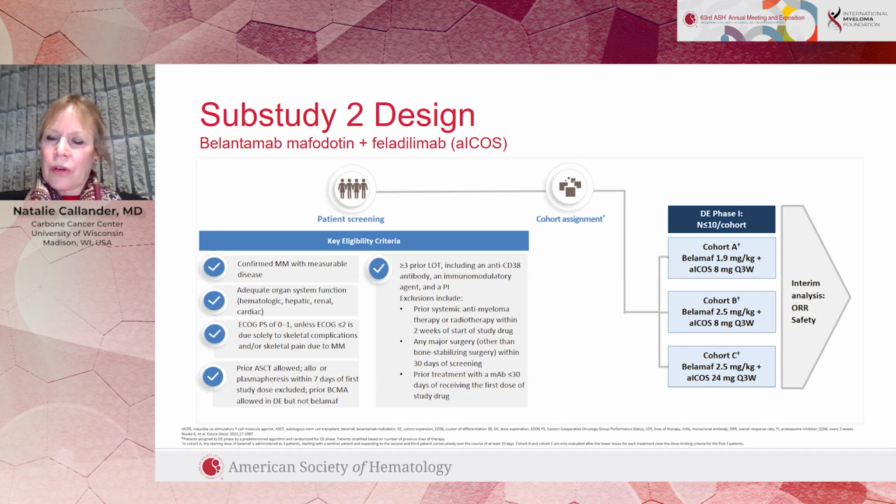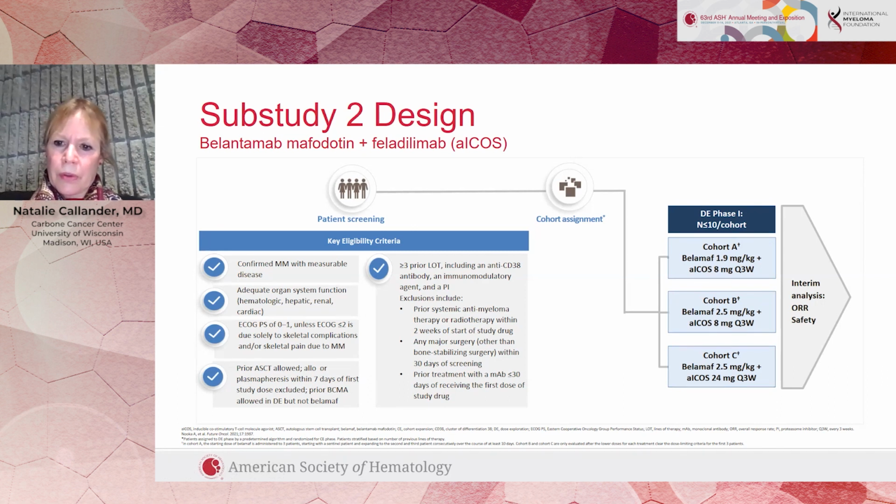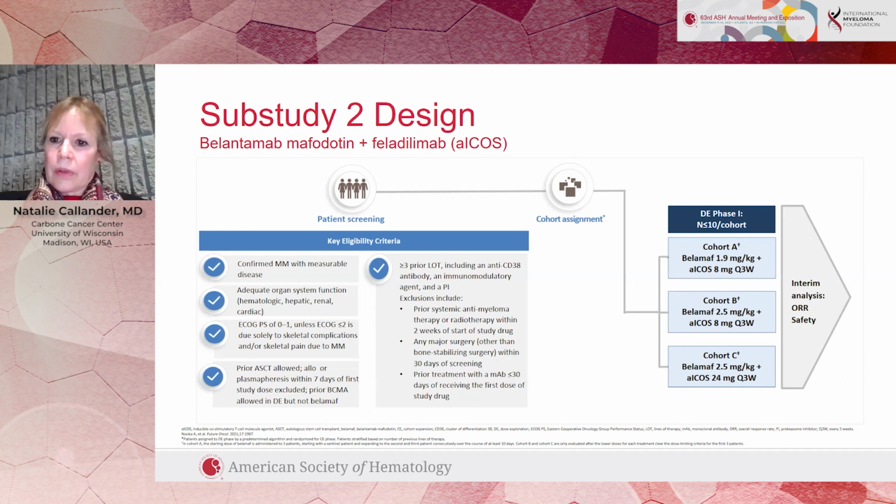So the different cohorts are shown here. This is belantamab combined with the ICOS agonist at 8 milligrams a week, 8 milligrams a week with 2.5 milligrams per kilogram of belantamab, and finally the ICOS agonist at 24 milligrams per week. And these were flat dosed. The ICOS infusion takes about 30 minutes.